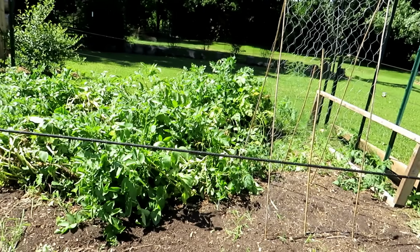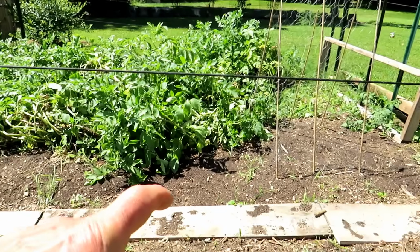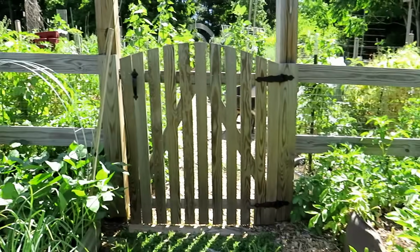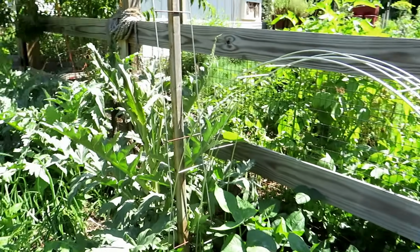Potatoes, looking pretty good. I've moved them all back to where they're supposed to be, and I'll be planting out different melons and winter squash in here. Potatoes, sweet potatoes, watering has been pretty much an issue here because we've been getting into the 90s. The last 2 days have been in the 70s, which is great.